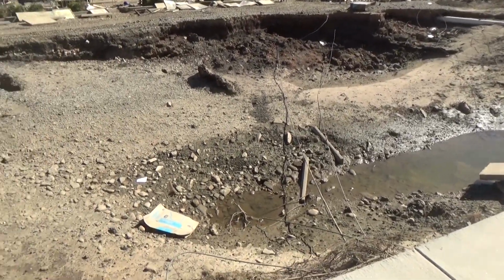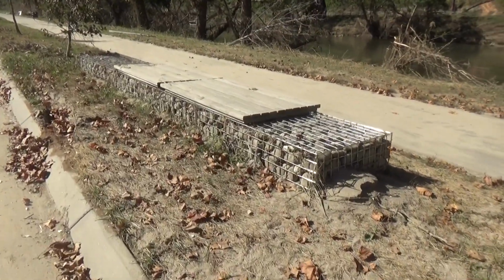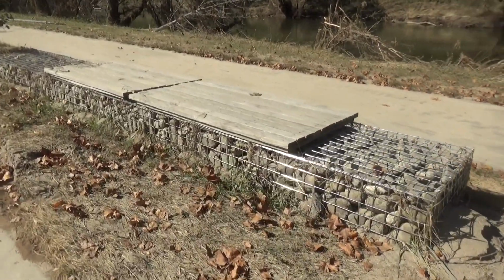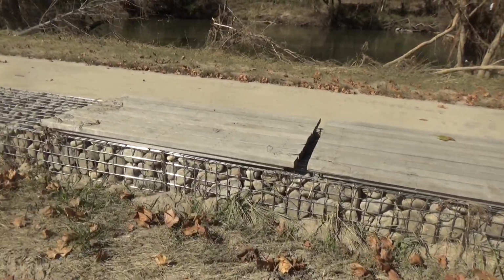Wow. I think I figured out what these rocks and cages are for. There's a number of them over here. I think they were used to hold benches. It's actually not a bad idea, because the wood on top of them looks like it was set aside here for benches.